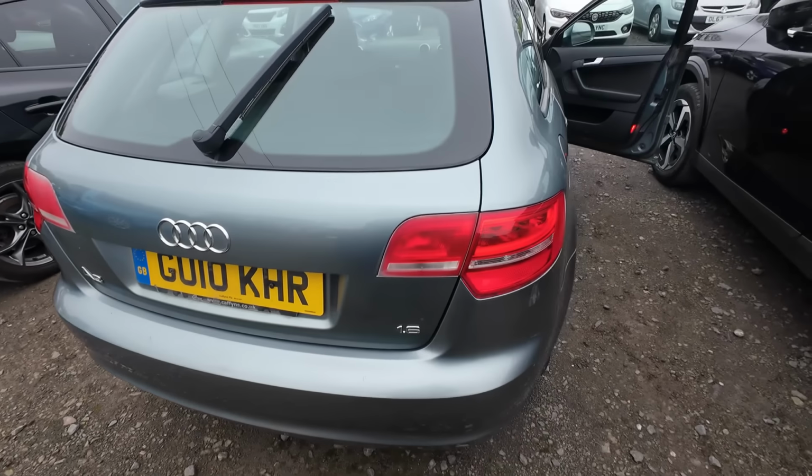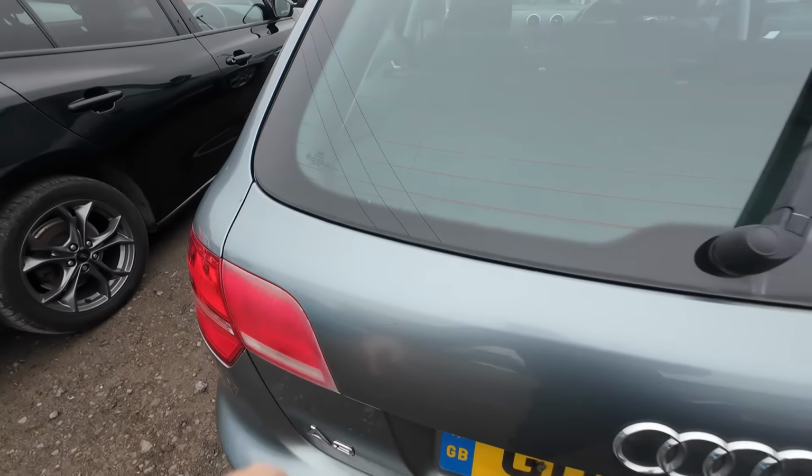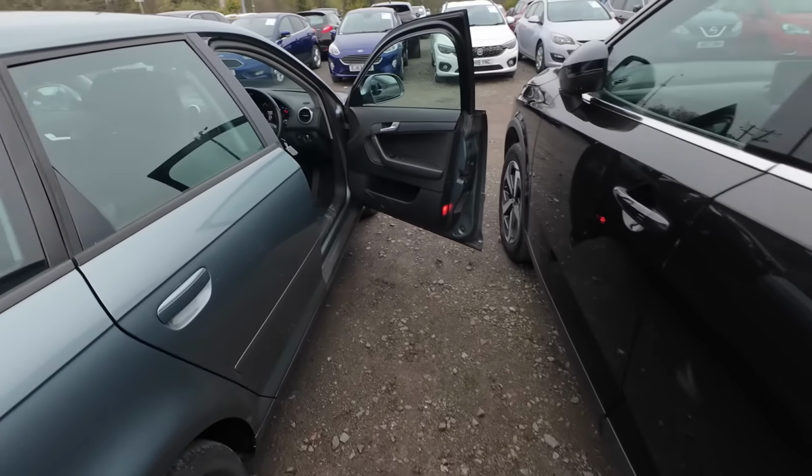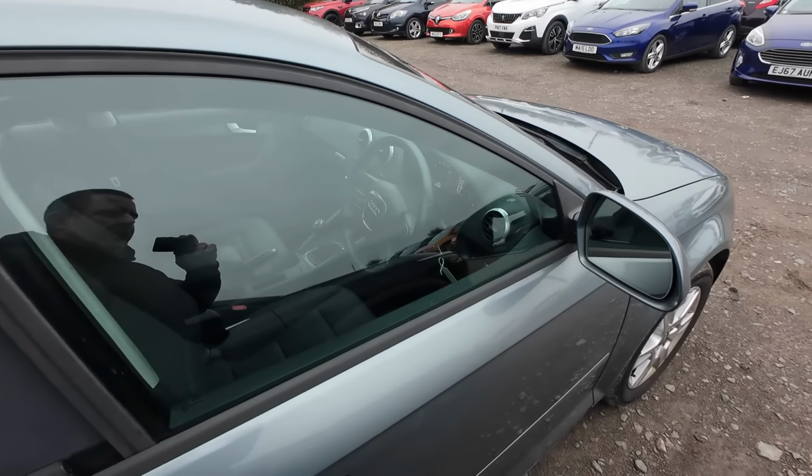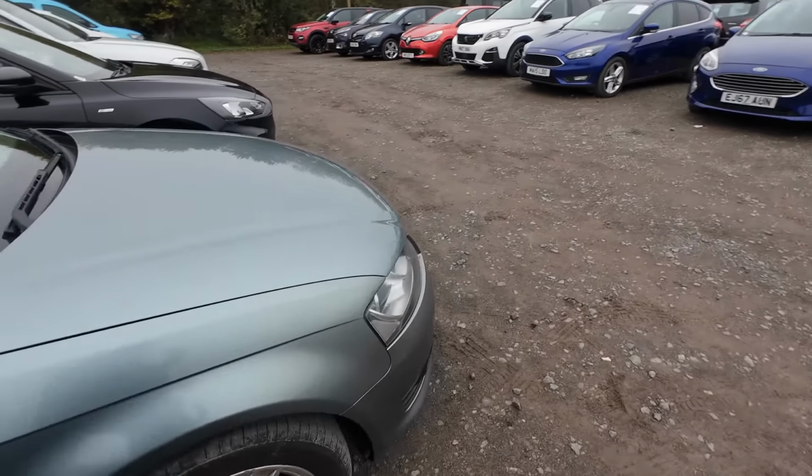See, I don't get many of these. I always seem to fade them. Right, I'll bring that back a bit. I don't get many Audis at all. I wish I could buy them. I always get asked, why don't you buy German cars, Lee? And it's not because I don't want to or don't like them. It's just really difficult to buy.